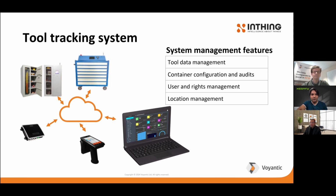But the number one thing that comes after that, after the RFID tags are on the tools, is how do we track them? We need a software, a system that does various operations that are currently done manually or using barcode. You need to migrate to a different system that can automate a lot of things. And what do we need?